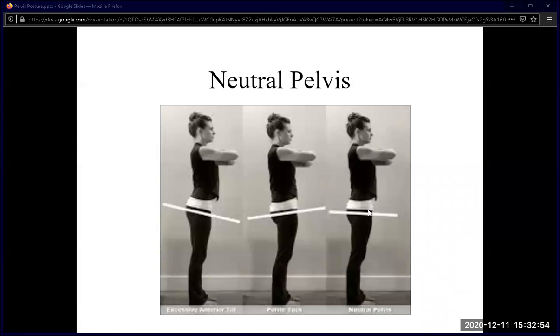And then neutral pelvis. You can see here, you see the line, it is not perfectly flat. It's got a little bit of a forward slope to it. Like I said, women should be somewhere between 4 and 7 degrees of a forward pelvic tilt, and men should be somewhere between 0 and 4 degrees of an anterior pelvic tilt. It's because we are designed to go forward that way, and so our pelvis needs to have a small little anterior pelvic tilt to it.